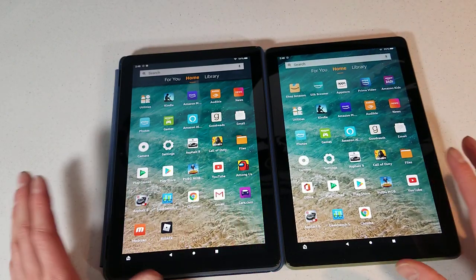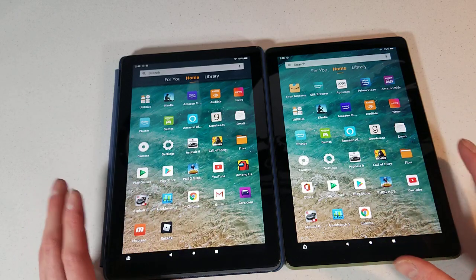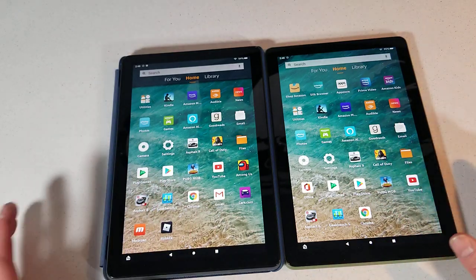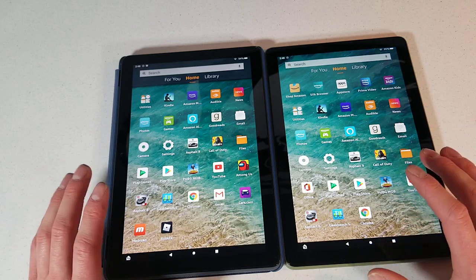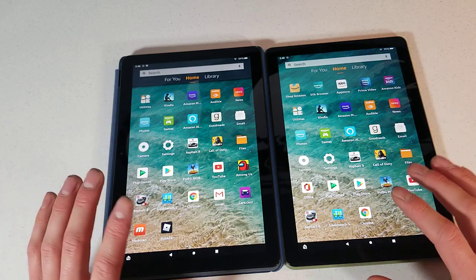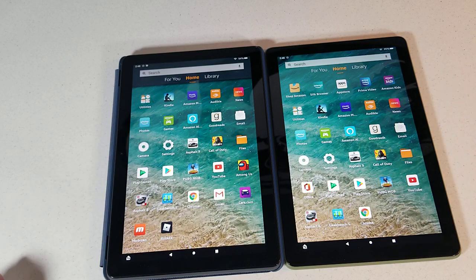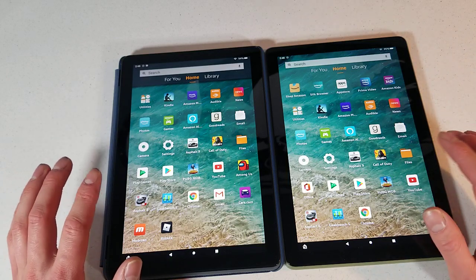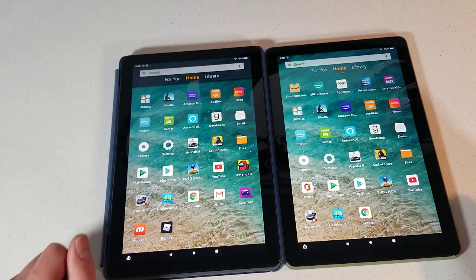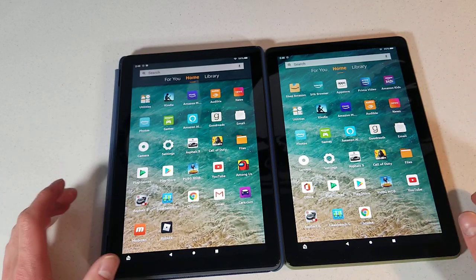And again, I do want to say once more, these screens are actually really nice. They're 1080p, but they're actually really nice screens. They're not bad. Not as good as, say, the Samsung Tab S7 or S7 Plus, of course, but that's way different, way more money. But they're pretty much just as good as the Samsung Tab A7 is, the one that's normally $230.